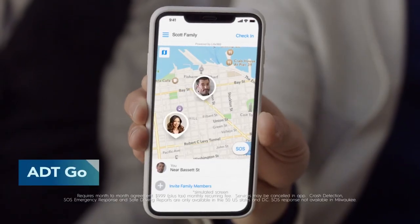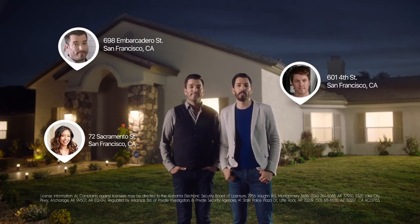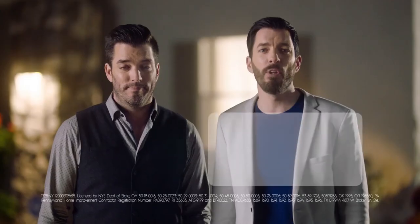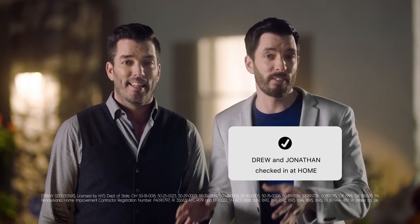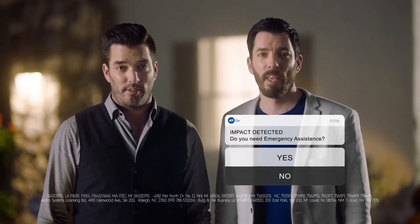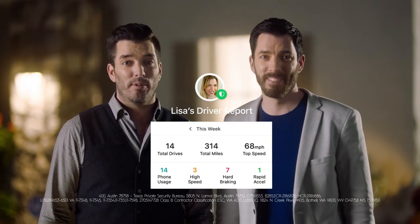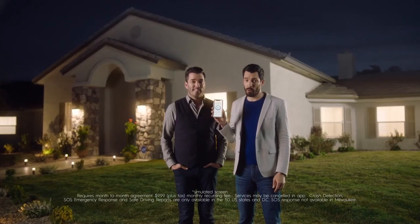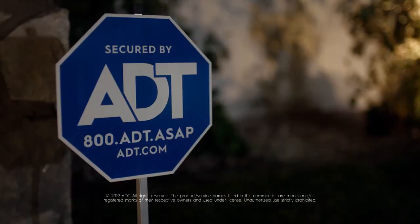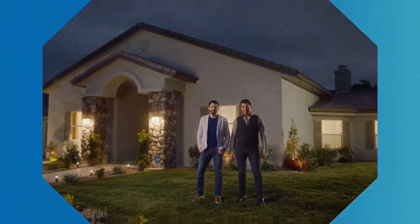ADT Go, security you can take with you outside the four walls of your home. Location sharing so you can set up private maps for your family. Real-time GPS location data. Notifications when your family members arrive at their destinations. Driver safety with automatic crash detection and emergency response. Safe driving reports like texting or hard braking. Your teenagers will hate you. ADT Go also has an SOS button for emergencies when you're away from home. And it's backed by 24/7 monitoring from the most trusted name in security, ADT.